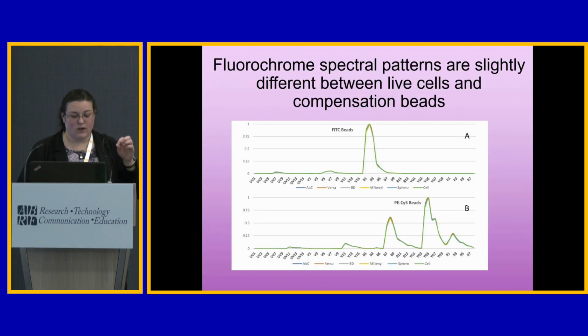So if we look at this, this is looking at the peaks for FITC and the PE-Cy5, and it's going to be on the cells and on 5 different beads. And it's subtle, but they don't match up. And so the small changes equal not great changes in the math and the algorithms, and that's why we see all of those red.